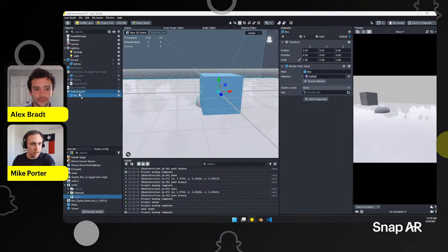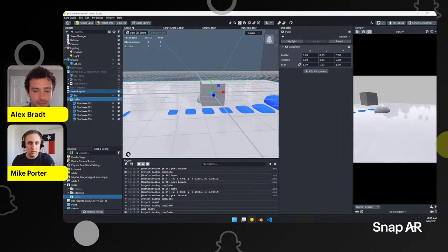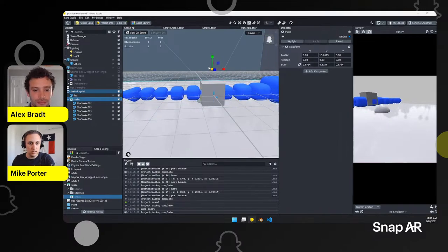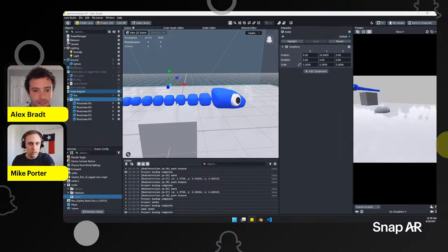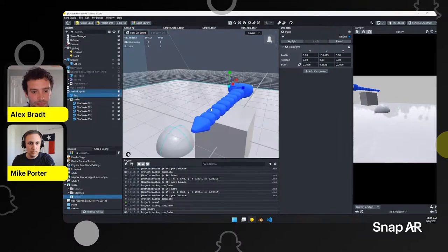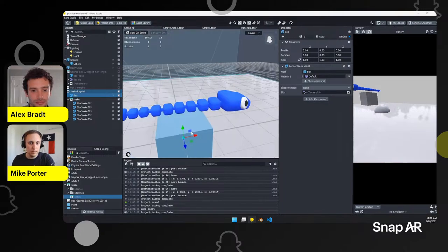So let's bring the snake in so we can see it. And let's scale it down a little bit. All right, so here's our snake, and we're going to position our first box. Now let's do it up by the head. Let's see, it froze for a second. Here we go.